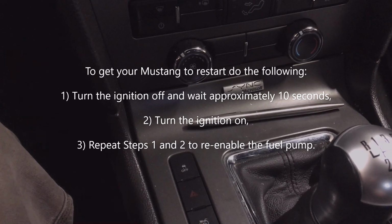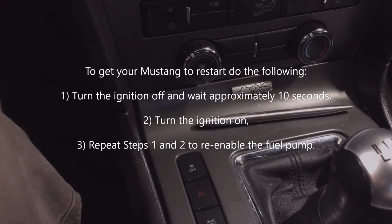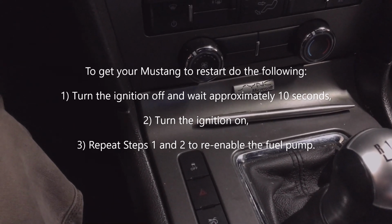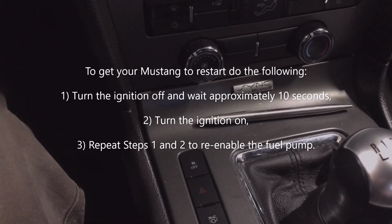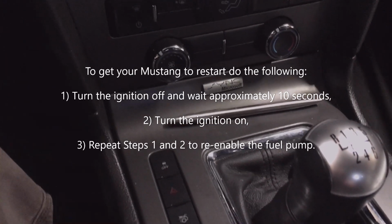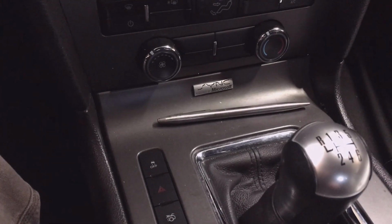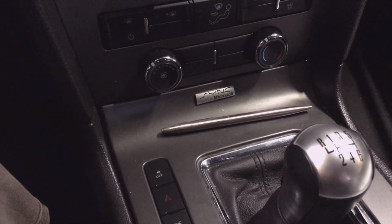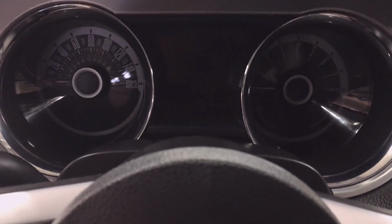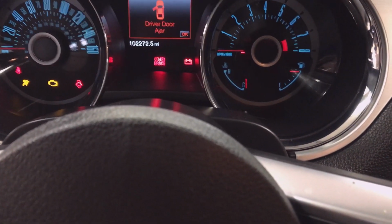Step 1. Turn the ignition off and wait approximately 10 seconds. Step 2. Turn the ignition on. Step 3. Repeat steps 1 and 2 to re-enable the fuel pump. So it's like priming your system if you should run out of fuel. You simply cycle the ignition on and off to get your fuel pump to run again. So turn your ignition off, turn it back on. Notice you can hear my fuel pump running if I don't talk.